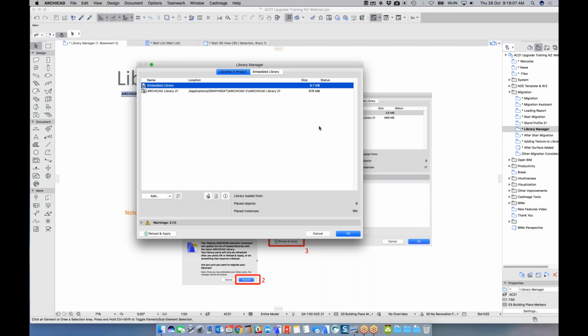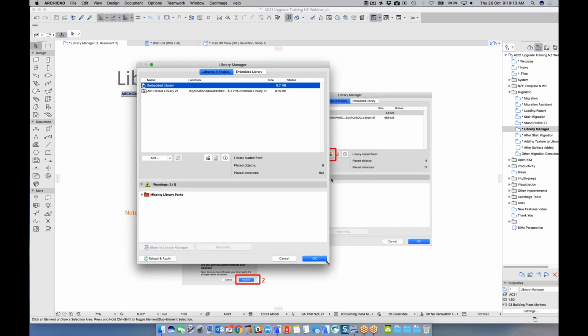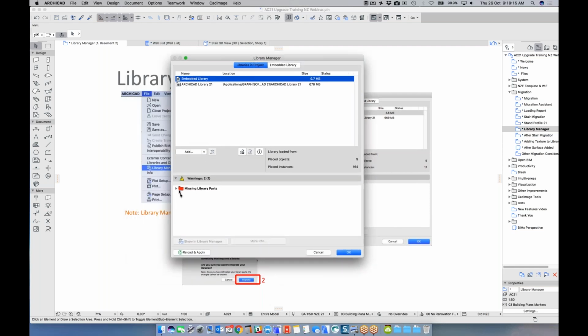And when this pops up, you should have down the bottom 2 warnings. A number of you might have a few more. The 2 warnings I have in here are a migrated library. So perhaps this was already a migrated file and someone's deleted the library not knowing what was going on. We're going to fix that in a second.